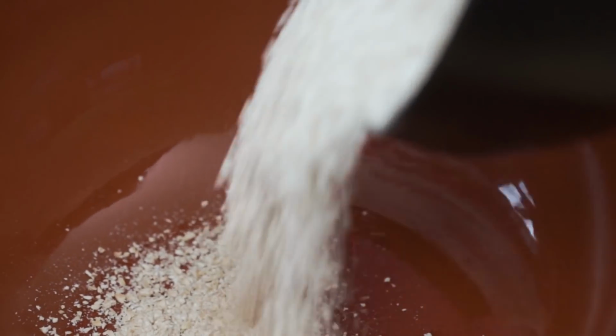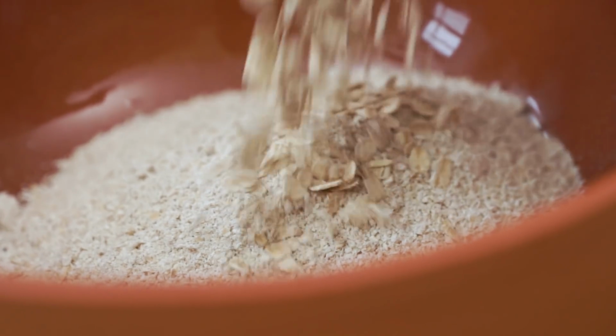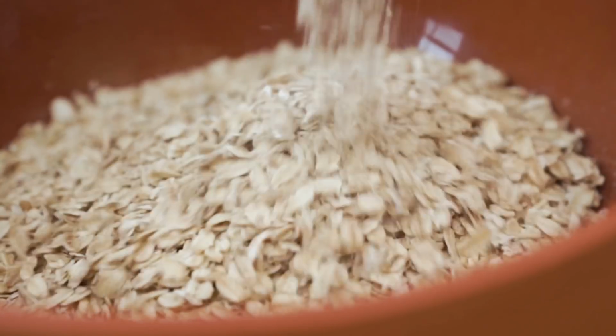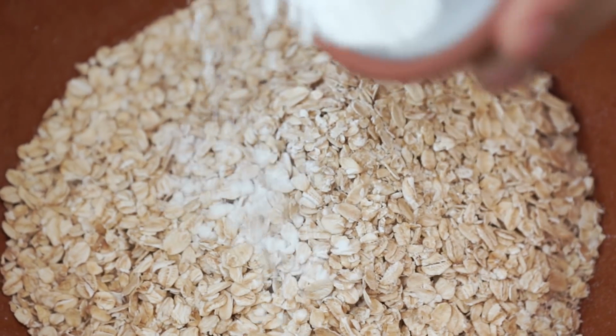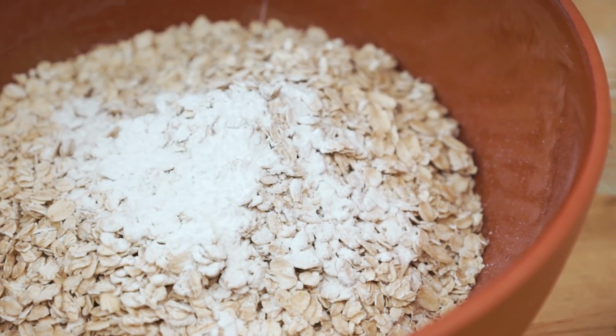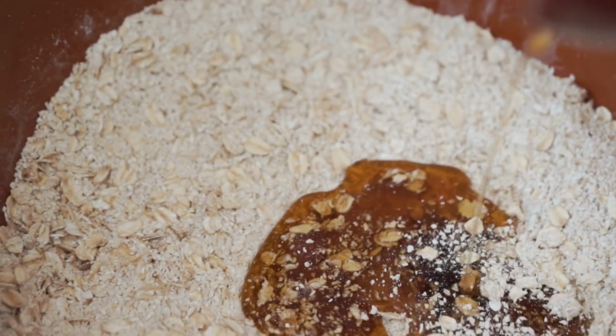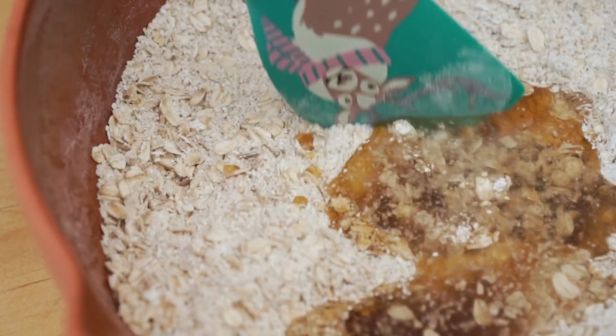Okay, so we're going to show you how to make this delicious tart. To make our tart crust, we're going to add 1 2/3 cup of oat flour to a large bowl. If you don't have oat flour, you can take some oats and blend it up in a high-speed blender until you get a fine consistency. Then to that, we're gonna add 1 cup of oats, a teaspoon of baking powder, a pinch of salt, 1/3 cup of maple syrup, 3 tablespoons of melted coconut oil, and then we're just gonna mix that until it's all combined. We want all of it to kind of look wet.